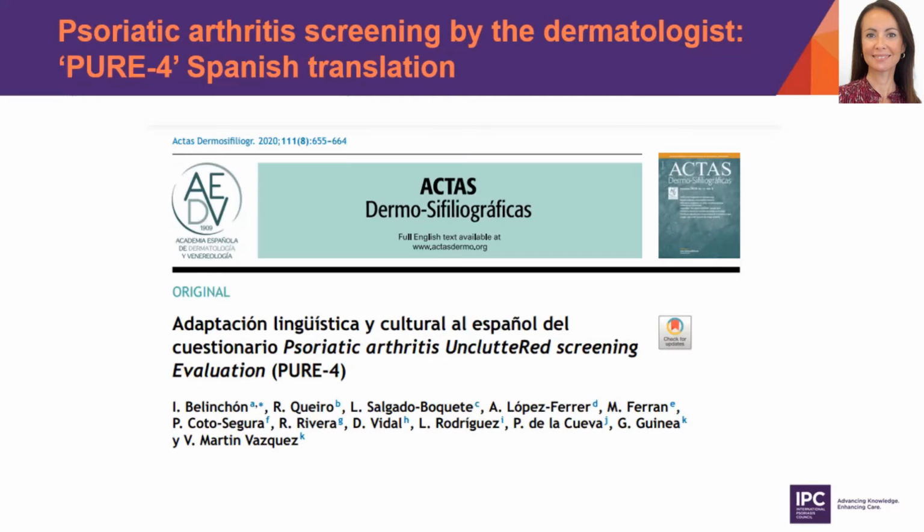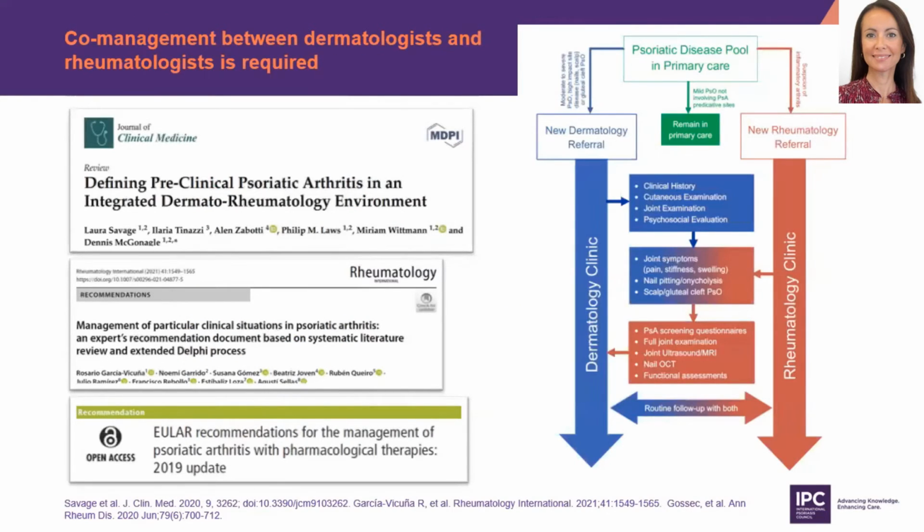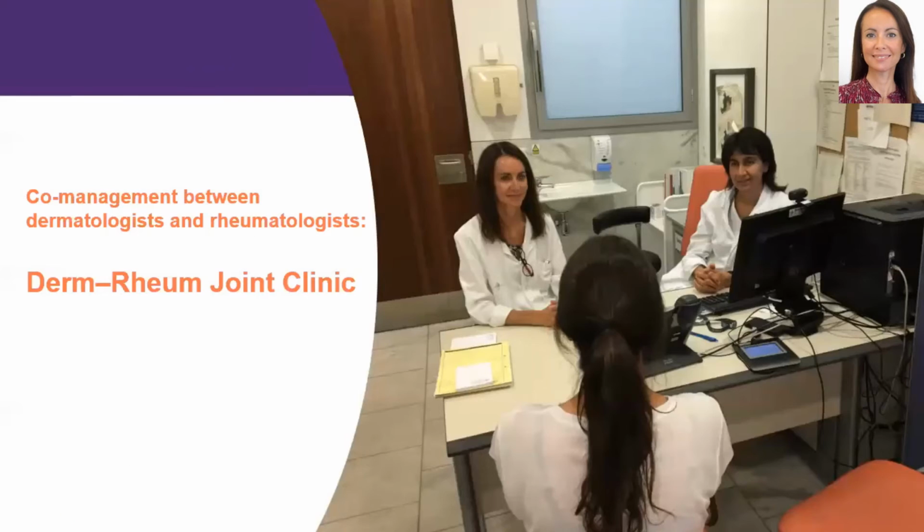And most of us use the scale, when possible, every time we see a patient with psoriasis, but at least it should be done once or twice a year. Once a suspicion of PsA is made, referral to the rheumatologist is needed. Even in rheumatologic guidelines and expert recommendations, as you can see here in the picture, co-management between the two specialties is the key, and is required to decide the best approach and the best therapeutic choice for every patient with psoriasis and psoriatic arthritis.